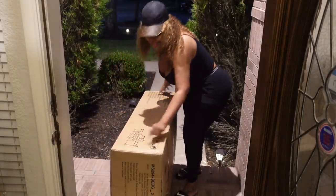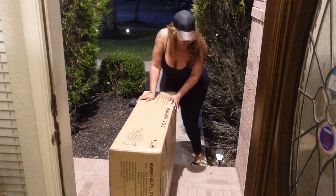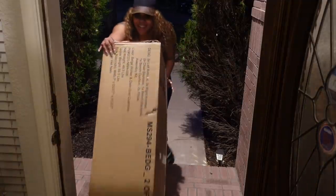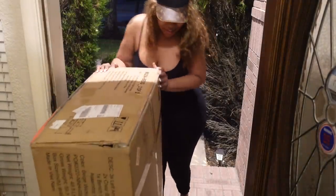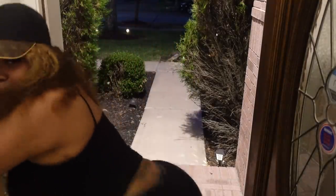Okay, see the box says it takes two people to carry this. Let's see if I can do it as a one person job. Oh, okay. Aight. Ooh, we main, yes. Hold on, hold on. Let me stop before one of my neighbors is looking out their window. Y'all know I'm still new to the neighborhood. I can't be acting crazy just yet.